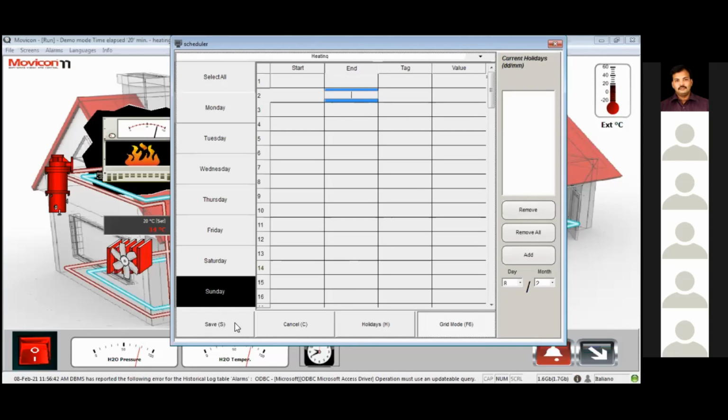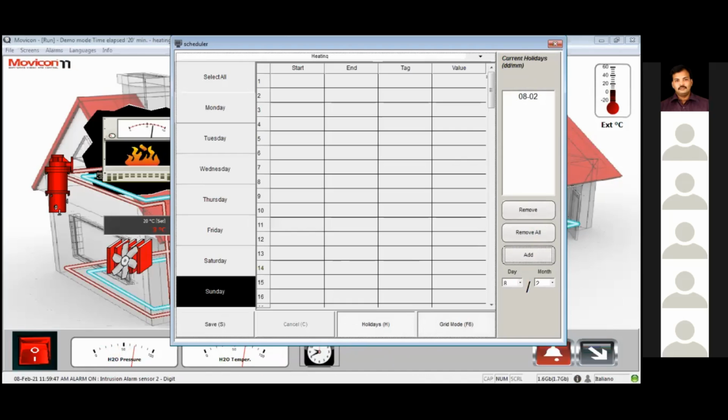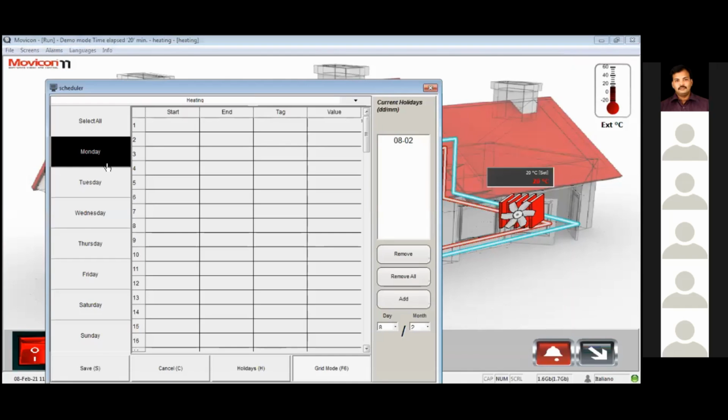Okay, so you can plan your holidays for the particular plant, and you can give your start time and end time for the particular one, and you can just add the particular date schedule for the next 2 days. Okay, and you can add this kind of information in your SCADA program itself through scheduling, even management and scheduling is available.